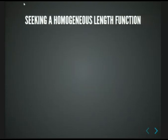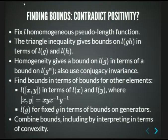Now, on the other hand, we don't know if it's true. Yeah, go ahead. This one or the one before this? Length 1. That's right. That's not good enough though. So what we want to do is we want to say that some element has length 0.